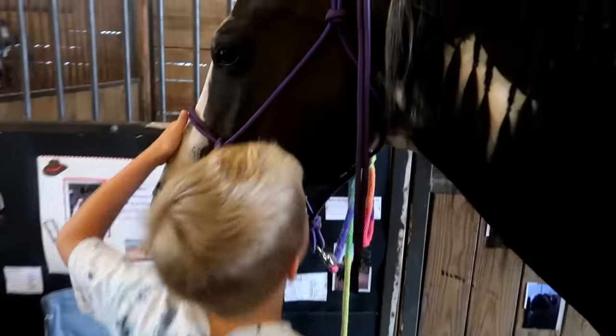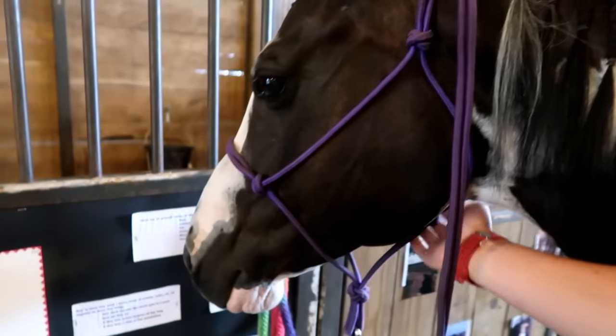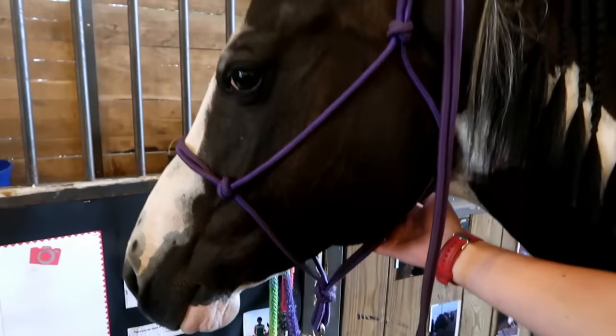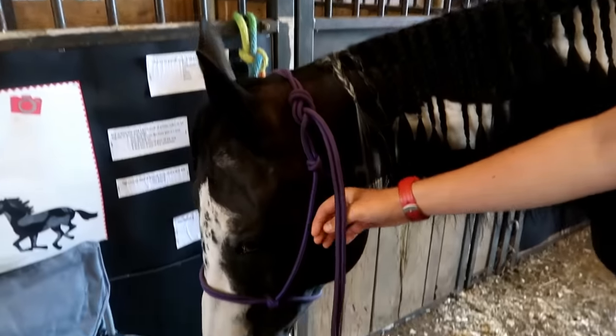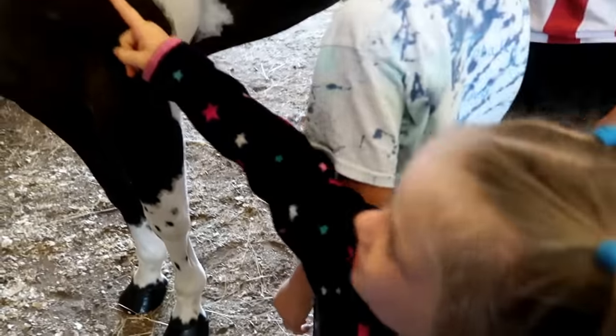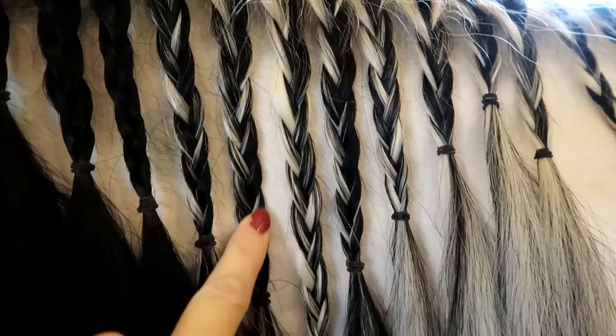Look at how pretty she is, all trimmed up. Look at her face, Mom, all smooth. You're allergic to horses. I know I'm allergic to horses, but she's still pretty. She braided Rhythm's mane and it has black and white. Isn't that pretty? That's the color of her. How her mane is black and white like that. Yeah, then all the rest is black. Yep, up here it's all black.